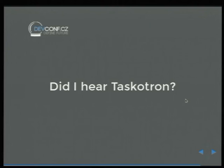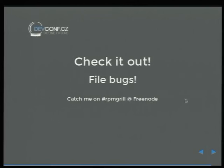Okay, Taskotron integration. There was an effort to integrate RPMgrill with Taskotron. This is currently stalled, but I want to resurrect this thing. There is also already an RPMlint test there. But before I do that, I would like to mature the tests a bit. There are quite a lot of false positives, and there could be some improvement in some of the tests, so they don't spit out so many false positives, so we can give a pass or fail for the build. Yes, and check it out, or find me on the RPMgrill channel on Freenode.